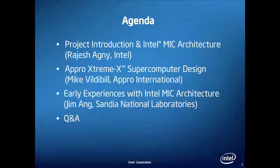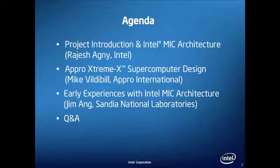So I'll kick it off, using the soccer spirit that's out there. Talk about this project, talk about the value proposition that Intel's Many Integrated Core architecture brings to this exercise as well as in general. And then Mike will walk us through Appro's Xtreme-X Supercomputer design. And then Jim will share his team's early experiences with the Intel MIC architecture. We'll make sure we leave 10 to 15 minutes for Q&A at the end. Jim has kindly agreed to field all the hard questions, so let's make sure we take advantage of that.